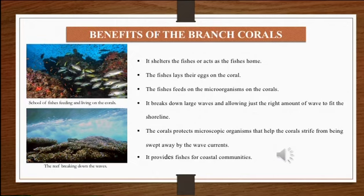As you can see in the picture on your left, a school of fishes is feeding and living on the corals, swimming freely. Also, the coral breaks down large waves, allowing just the right amount of wave to reach the shoreline in order to avoid big waves passing by and causing coastal erosion. The coral protects microorganisms living on it, which help the coral to thrive, and the coral helps them from being swept away by the wave currents. As you can see in the picture on your left, the reef or coral is breaking down the waves.